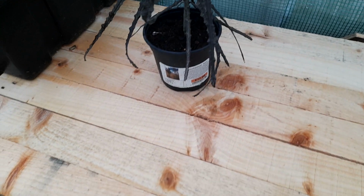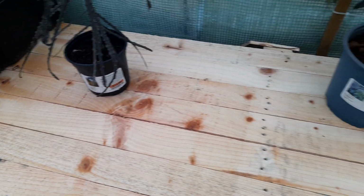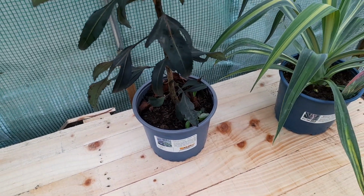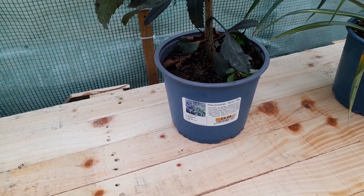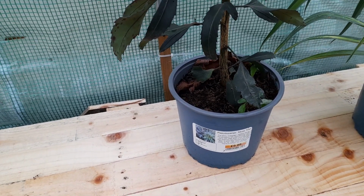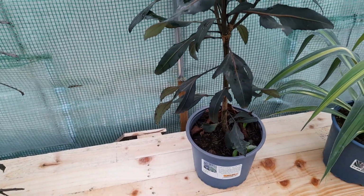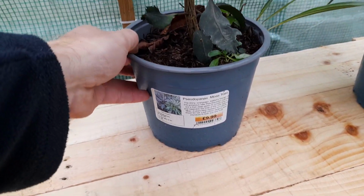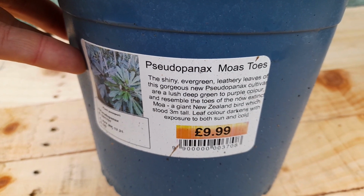So that's the first one. So that is a Pseudopanix. And we actually got another Pseudopanix. So this one is a fairly new cultivar, I believe. It's called Moa's Toes. Again, it does say on the information here, so I'll zoom in on that, you can read that.